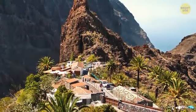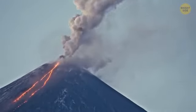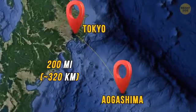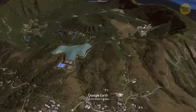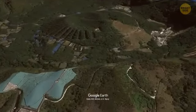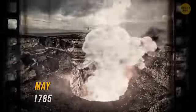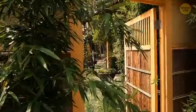Imagine that people settled on a similar volcanic island and built a city there. And one day, the volcano woke up. It once happened 200 miles south of Tokyo. People built a beautiful town right in the center of an active volcano on the island of Aogashima. In May 1785, the catastrophe began. That day was sunny, and no one could imagine what tragedy was approaching them.